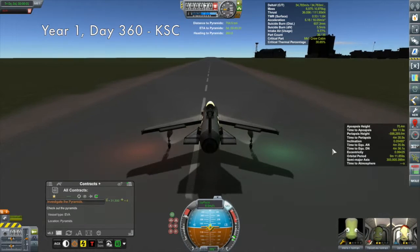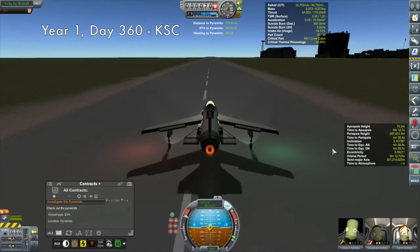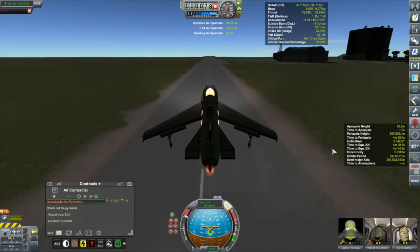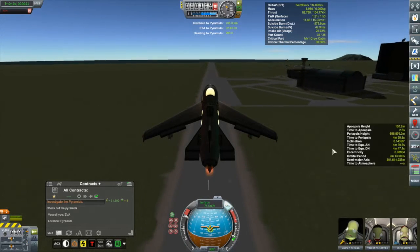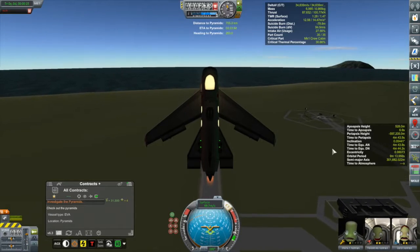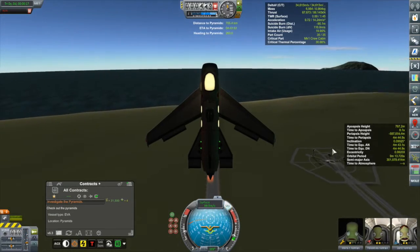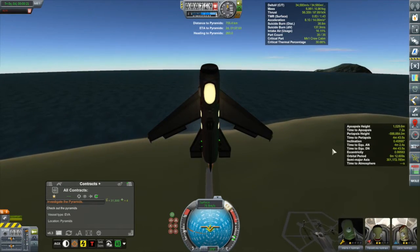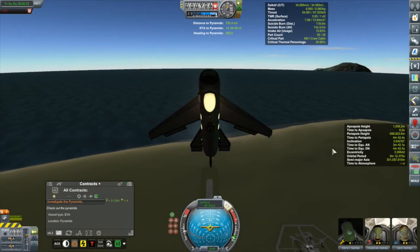Now, I'm not going to spend much time with this mission because this is a contract you've seen not just once before, but twice before. We are on our way to the pyramids. Yes, this is my third trip out to the pyramids, the third time I've gotten this contract. It seems every time I upgrade Kerbal Space Program to another version, these anomaly surveyor contracts get reset or something.